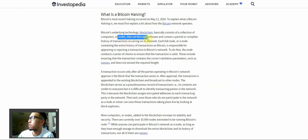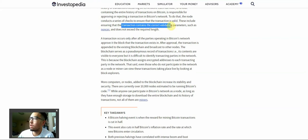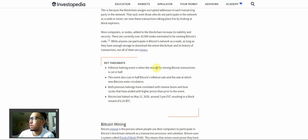So it's a collection of nodes that has a complete history of the transactions on Bitcoin's network. And each node is responsible for approving or rejecting a transaction on Bitcoin's network. To do that, the node conducts a series of checks to ensure that the transaction is valid. These include that they have the correct validation parameters and whatnot. And a transaction occurs only after all the operating parties in Bitcoin's network approve the block. And so, the more computers or nodes there are, the greater the stability and security of the network. Bitcoin currently has over 10,000 nodes, computers running throughout the world verifying each of these transactions. So you could see that it is becoming more secure and stable.